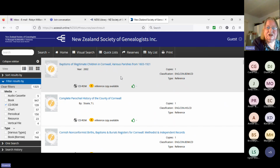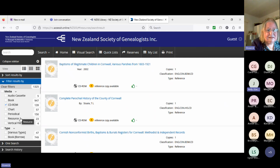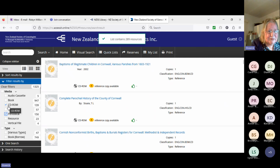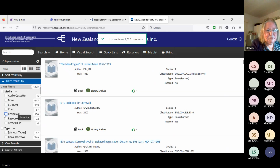And I'm just trying to calculate our resources for Great Britain, and I think over 50% of our resources are for Great Britain, which is a huge amount. We've got other ones. We've got some charts, which are mostly maps and things like that, periodicals. And if I just click onto the periodicals, actually I need to click that one off to just show you the periodicals. Why didn't that come up?